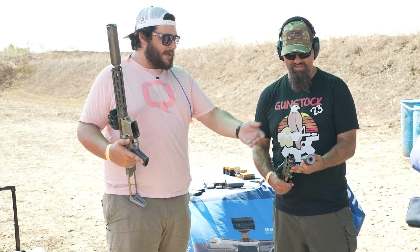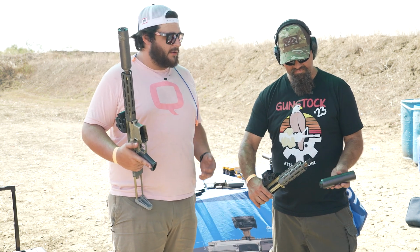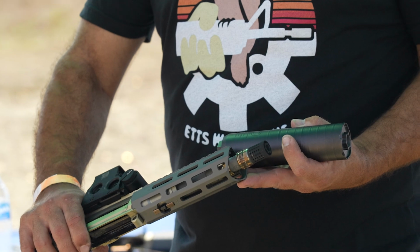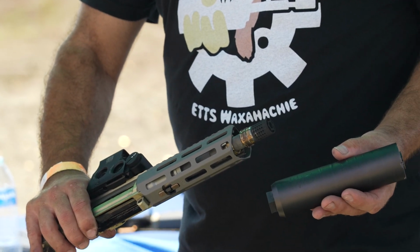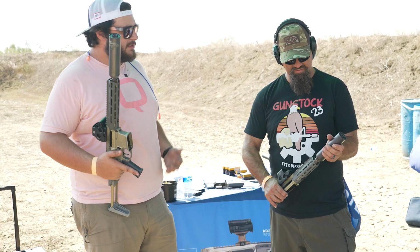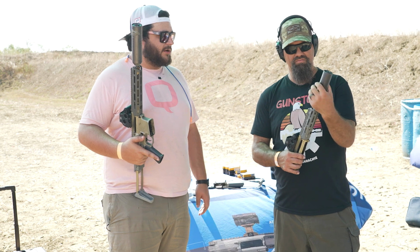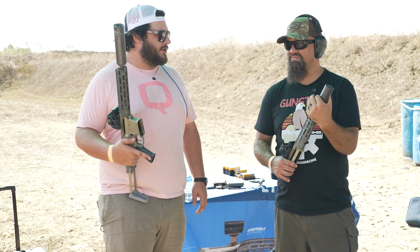Yeah, but that's tapers. It allows that to happen, so you don't have to ever worry about your suppressor getting carbon locked onto your gun. When it's time to go home, it's time to go home. Take the suppressor off, you leave. You don't have to worry about waiting or doing some other weird voodoo witchcraft ritual to get your suppressor off.